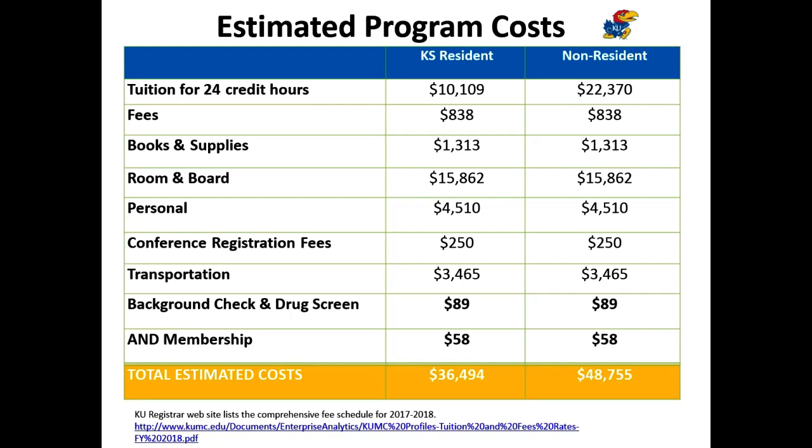We don't require conference registration, but we do, again, encourage you to attend definitely the local and the state conferences, so you may have some costs with that. And then again, just an estimate on the transportation from financial aid. This is going to vary depending upon where you live and where your sites are. Some of our students will pick their sites based on proximity to where they live to be able to help with that cost as well.